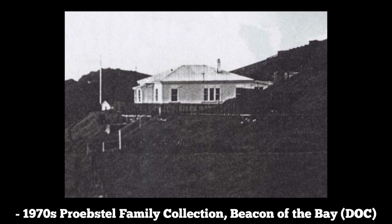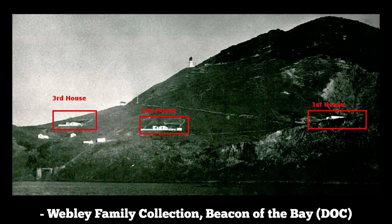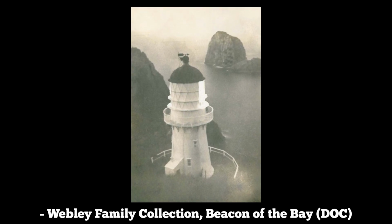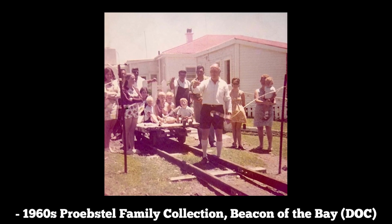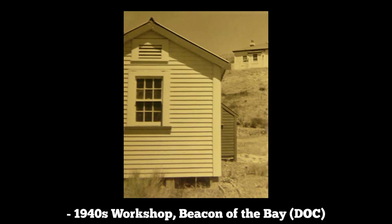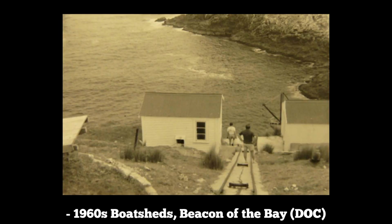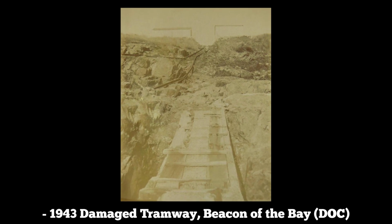Cape Brett Hut was originally built in 1909 along with 2 other houses which accommodated the lighthouse keepers and their families. From 1910, when the lighthouse was first lit, Cape Brett would be home to hundreds of people who worked and lived here up until it was decommissioned in 1978. There was a schoolhouse, a workshop, a crane and various other buildings and structures used in the day-to-day life of the people who lived here, but due to terrible weather and a lack of maintenance, most of it fell into disrepair and had to be deconstructed.